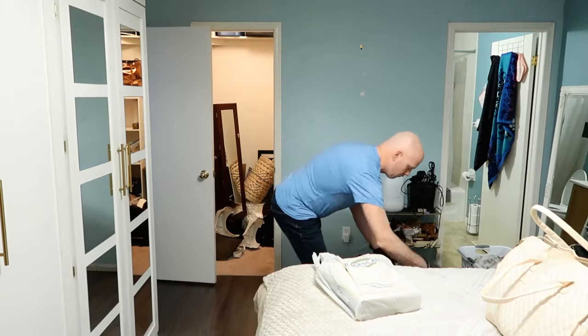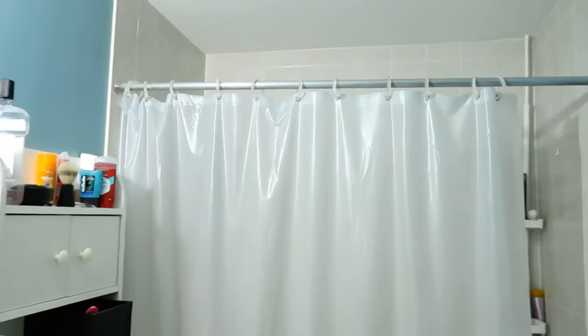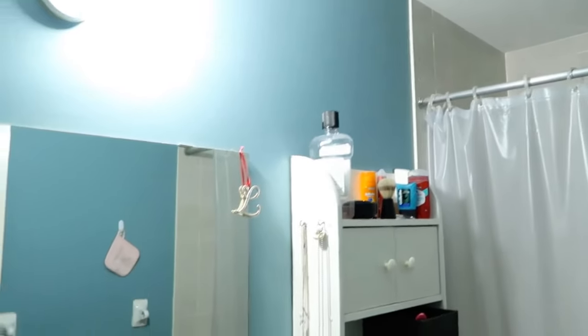So, stage one, quite possibly my favorite stage. Demo. Yes, demo, very loud. So we had to take down the wall between the two rooms. We had to remove everything from the bathroom. We had to remove everything from the walk-in closet room.